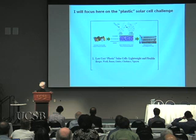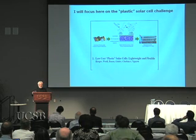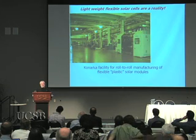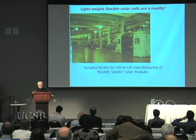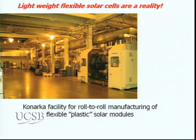Now, the initial discoveries which opened this field were done here in my labs in the 1990s. And we had the audacity to start a company in 2001. The company is called Konarka, and it's in Lowell, Massachusetts, near Boston. And here's recently a facility that has been manufacturing, that's the proper word, roll-to-roll manufacturing of these flexible plastic solar cells.